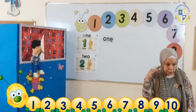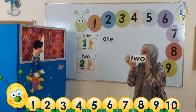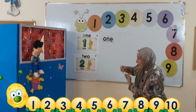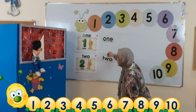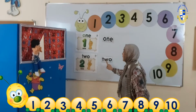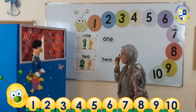But we are grown-ups, so we are going to know how could we write two in letters. Okay, here we have number two. How could we write two? T-W-O, two. Can you sing the song with me? Yes. Come on.